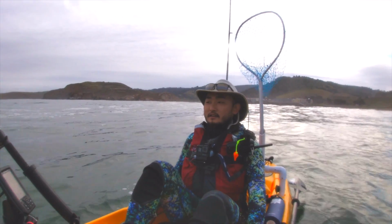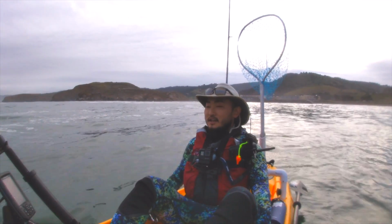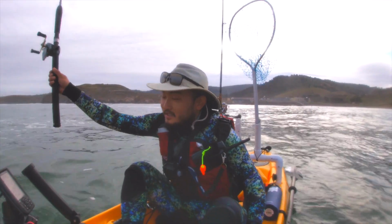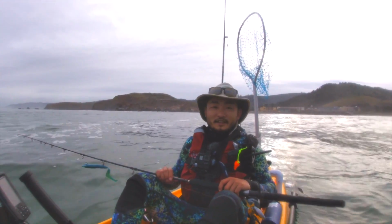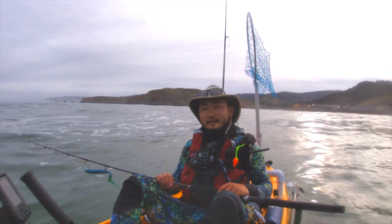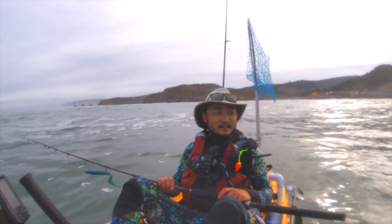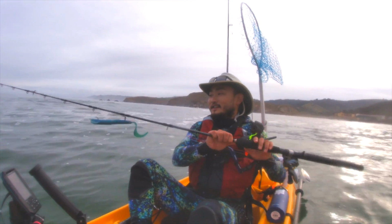First time out on the kayak in about 2 months. Gonna go for some rockfish, lingcod. Something easy to catch, because I've been going out from shore and getting skunked a lot. So I think today we'll catch some fish.